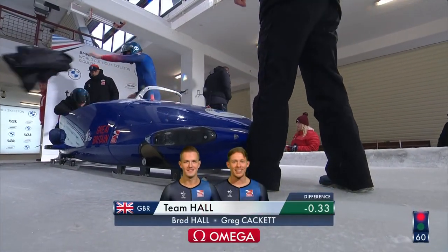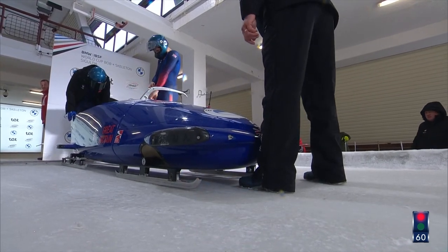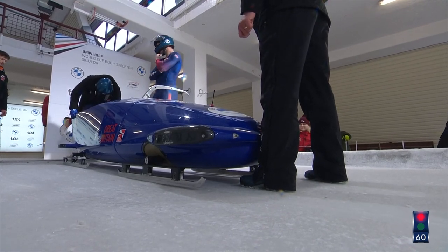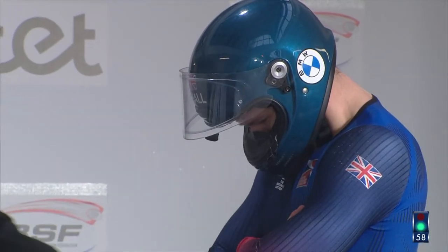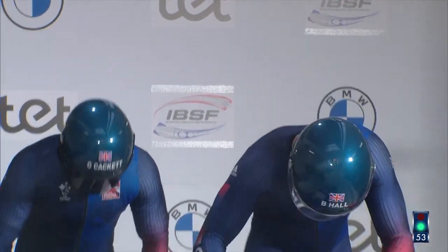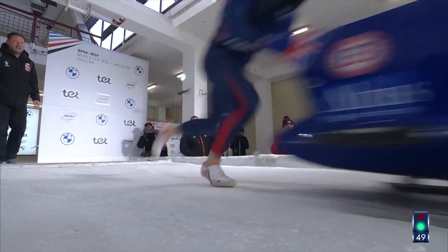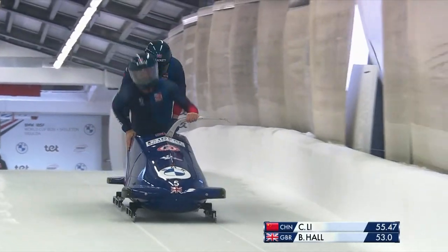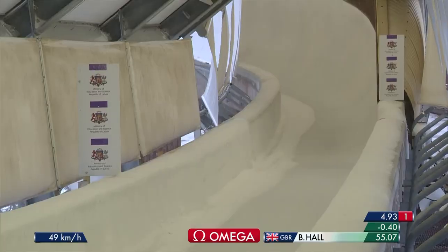5 to go. Now we get into the medals hunt, because this was a very tight battle for the silverware. Johannes Lochner, 1700s ahead, 1600s ahead of the rest of the field. But between the 4 sleds behind him, next to nothing. And a good clean run here from Brad Hall and Greg Cackett could easily put them in the medals. 2 silvers last time out, 1 with Greg, 1 with Nick Gleason here. Let's see what they've got. 493, that's where they want to be.